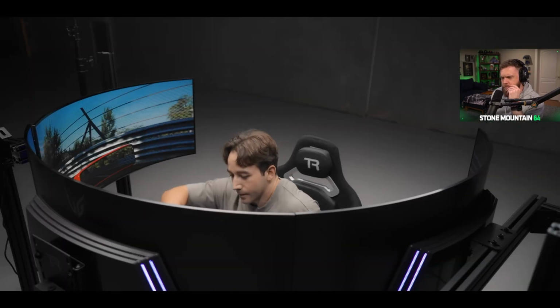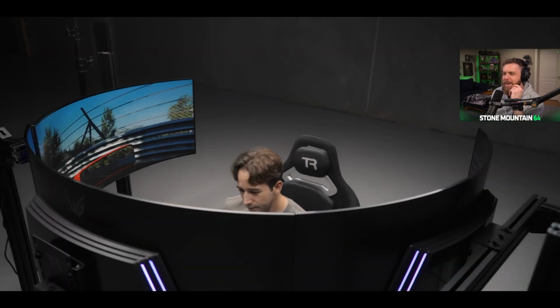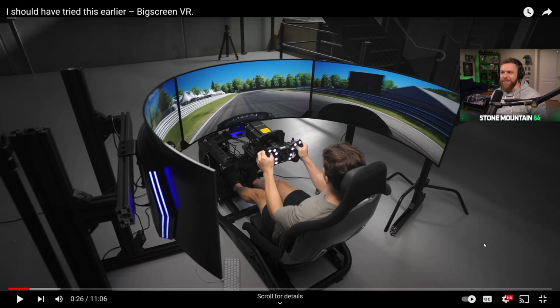I spent over $7,000 Australian on this triple ultra-wide OLED setup. Yo, look at that setup. That kicks my setup's ass a little bit.